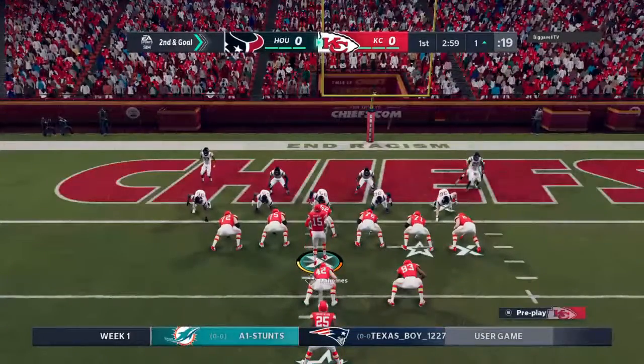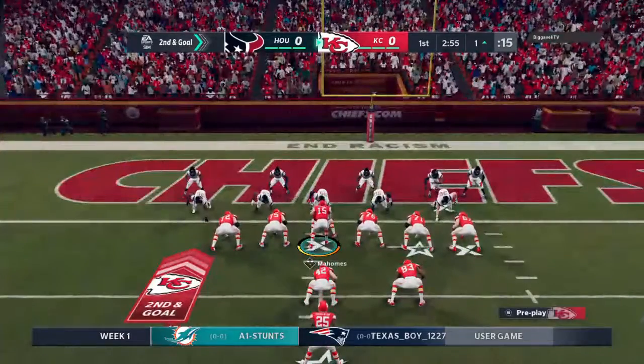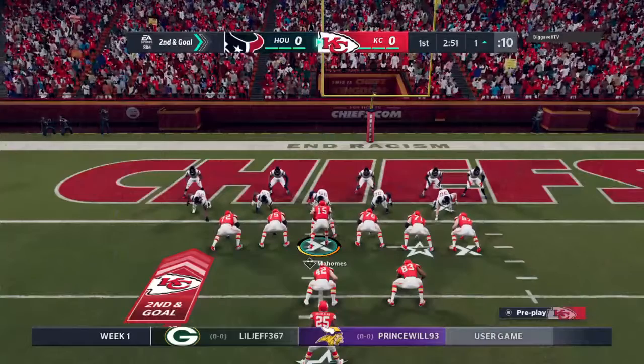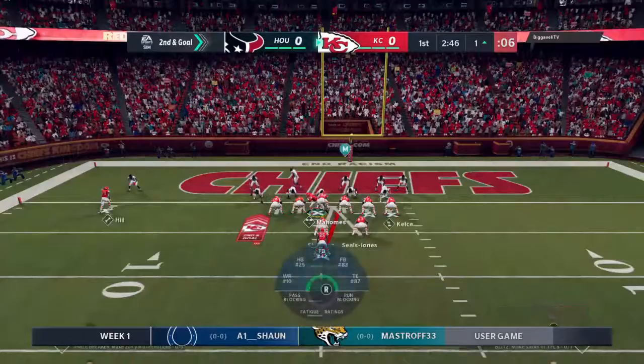Second and goal from the 1. Here we go. Let's bring it. Let's go. Let's bring it. Jim. Tight. 15. Easy.